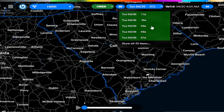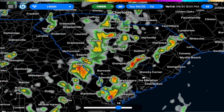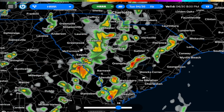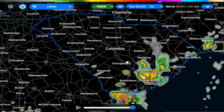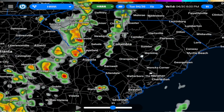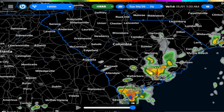Starting off we'll do the 10Z. Well, maybe the 11Z. Once you push it forward, you can see these storms already firing up inside the Upstate, Greenwood, McCormick, and then over here, maybe a hailstorm trying to push into southern South Carolina, and then we have all these storms traversing across the state, and this is around 1 a.m. Those storms are finally starting to push off. So again, this is just what it looks like. I honestly think that some gusty winds and some hail could definitely not be ruled out.